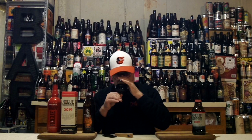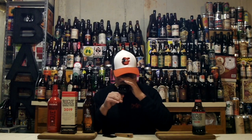Roasted coffee, roasted malt. A hint of faint licorice in the background, maybe like anise, one of the two. I'm kind of waffling between those two aromas. More whiskey, more vanilla, more chocolate, not a hint of alcohol. This is mouth-watering. I'm diving in. Cheers!